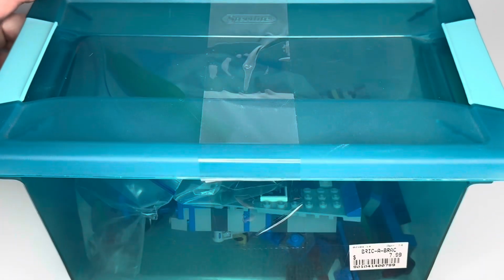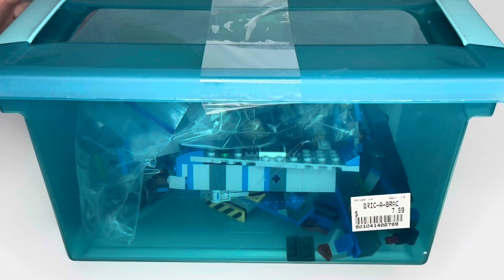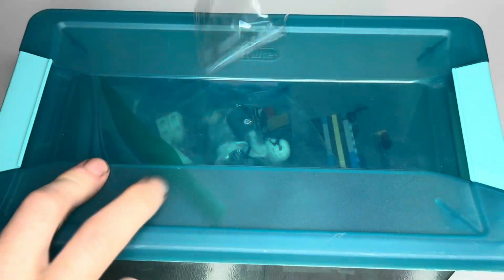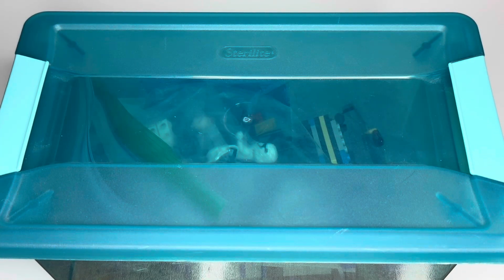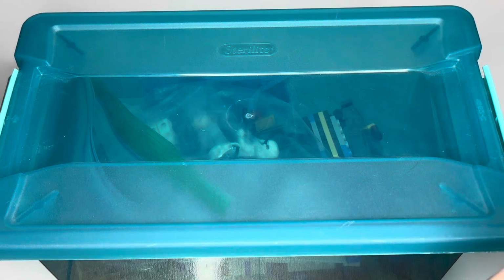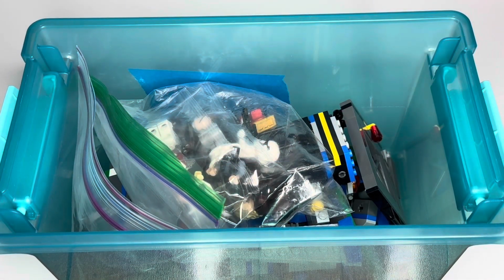Today we're going to be looking at a small thrift shop haul I picked up the other day. Paid about $8 for this little bin, and I could tell that the contents were a bit light for my liking, but there were some minifigures showing through the lid there, so we'll get that off, take a look inside, and see what we can pull out of here.